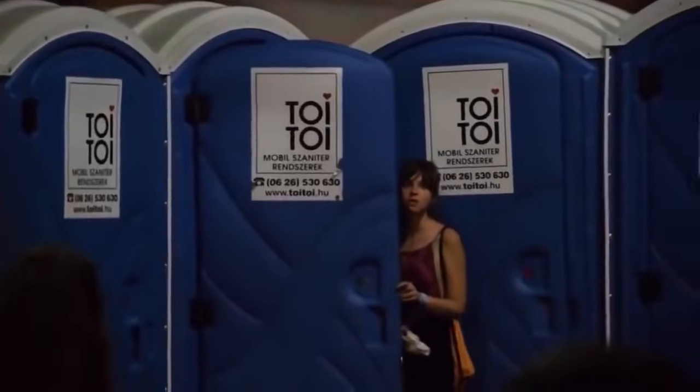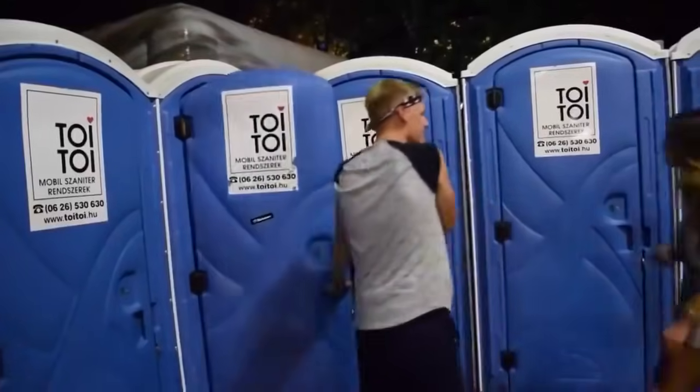This isn't an ordinary porta potty. This toilet leads to a super secret dance club.